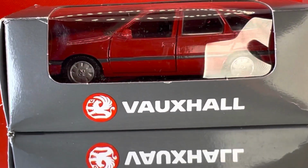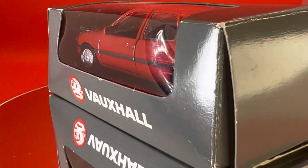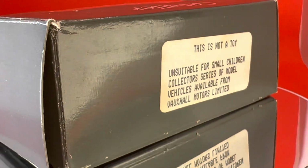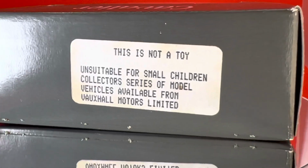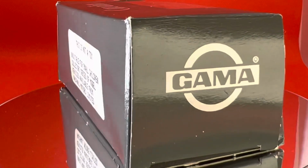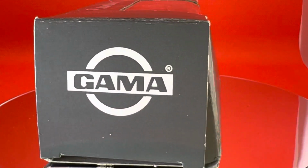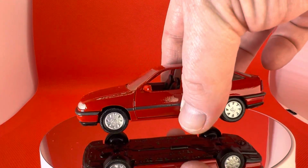Today we have got my first car, a model of it anyway, 1:43 scale of the Vauxhall Cavalier. I believe this to be the third generation, I think. But yeah, there we go. So this is the first car I ever owned as an automatic, back in the almost mid 90s. Okay, let's take this little beast out of the box. No screws for this one, just the car itself.